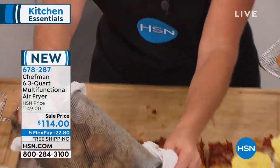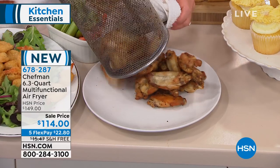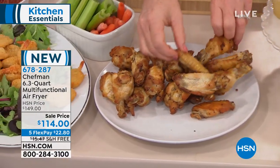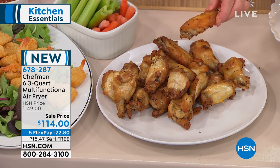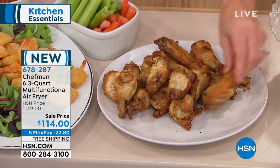Look at these chicken wings. I just can't tell you how crispy they are every which way. Because not only does the air circulate, but the chicken is circulating as well in the basket. Look at the crispy crunchiness of this. And what did you notice that I just dumped out? No oil. Not one drop of oil.